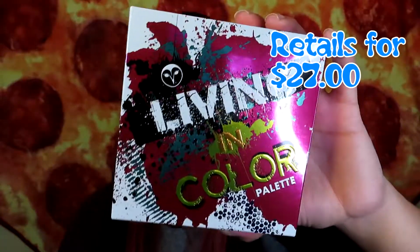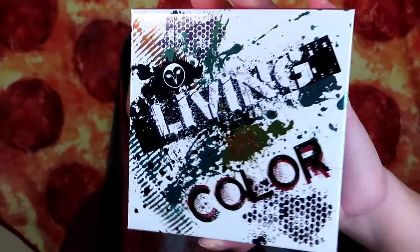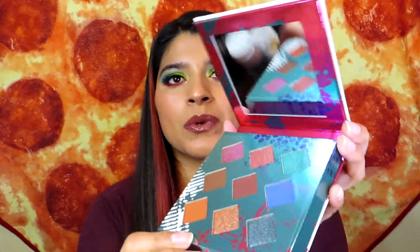Okay, now the last product, and it is this palette right here. It is the Living in Color palette, and this one is by Hank and Henry. So I'm super excited for this, you guys. And look at the beautiful palette. It's so pretty. I love the packaging. And let's take a look. This is what it looks like, and I like that it has a nice mirror. Although I don't really use the mirrors on the palette, but sometimes it's nice to have a mirror.